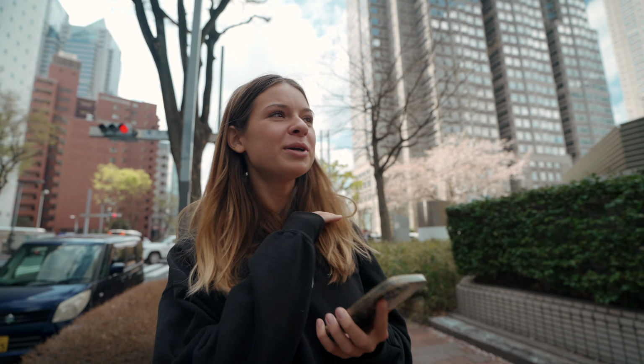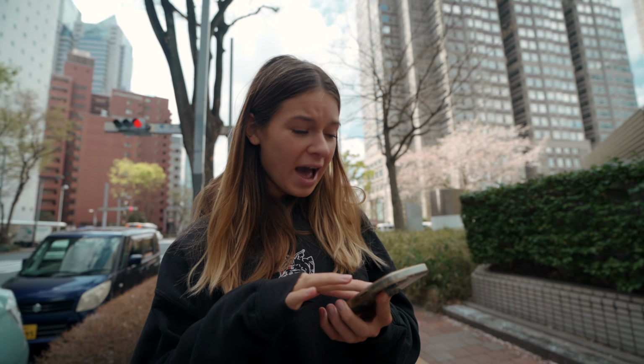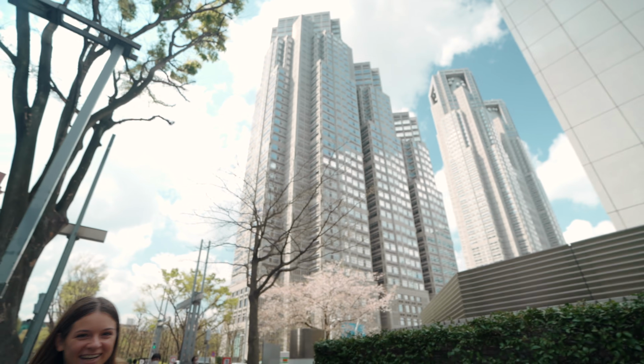So I've been doing a lot of research about free things to do in Tokyo and I managed to find this free viewpoint. Most of the other ones in the city are paid for and I think it's one of these buildings here. The Observatory is in Tower 1. Make sure you remember that. Write that down.